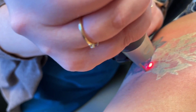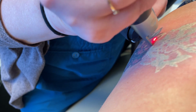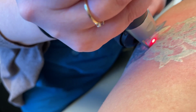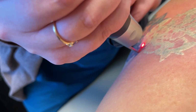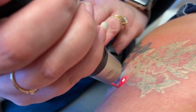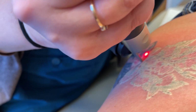The cool thing about tattoo removal is that the laser snaps the paint and your body actually ingests it and then you pee it out, right? I'm not sure if I'm 100% correct. Oh, we're good, don't stop. Oh gosh. We're halfway done. Over halfway. Oh, thank God.